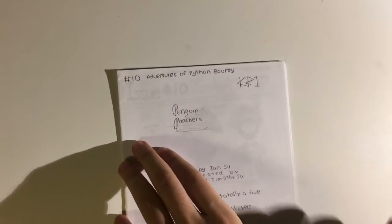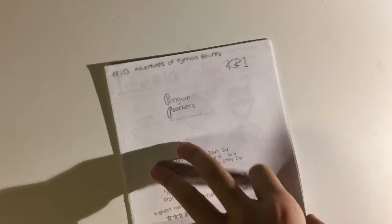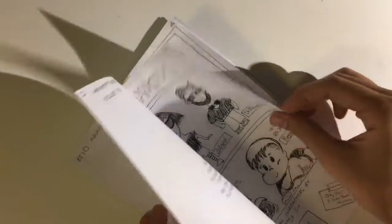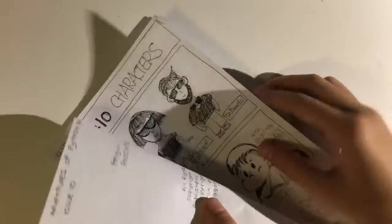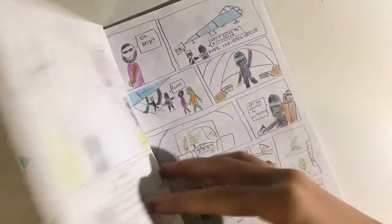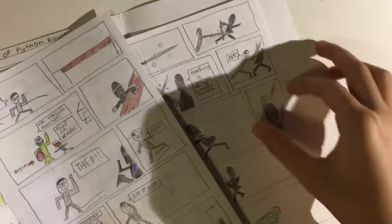Alright, so let's go on to issue 10, which is Penguin Poachers. At this point, my dad had already seen my interest in comics, and he actually left me a surprise, which is he designed the characters for this comic. As you can see from Zahir and Dr. Beard, they appeared in the pages that I made, and of course they played a major role in this story.